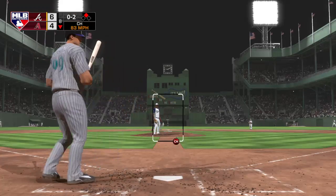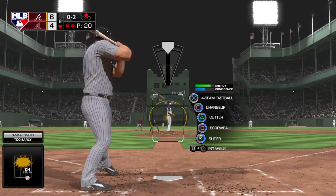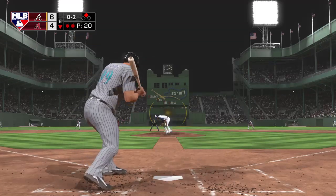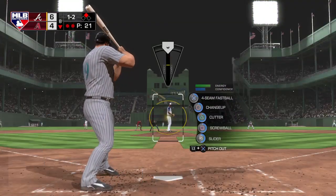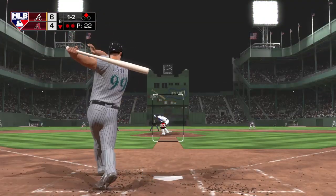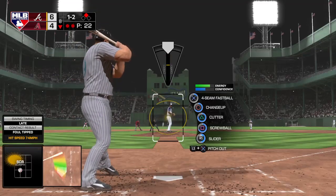Chased a low ball there, and he's quickly down in the count 0-2. Now a check swing, but he holds up in time. Ball 1. Wow, how about that? He was tempted to make a swing at that pitch right there. That was way out of the zone, but he just kept his hands back enough.